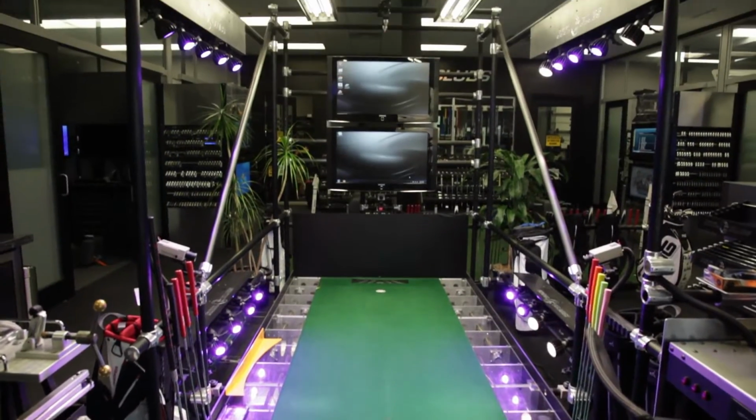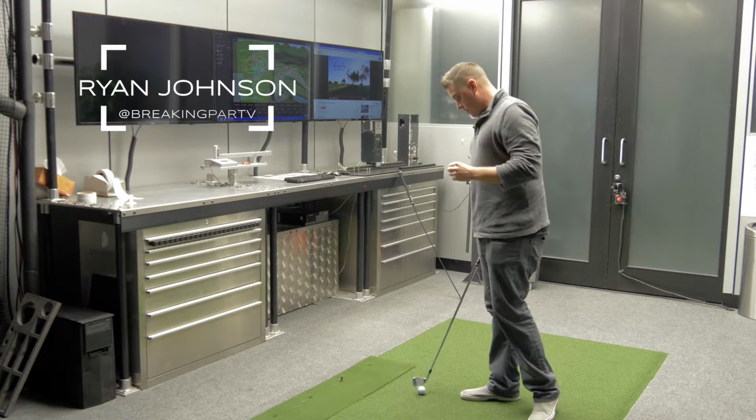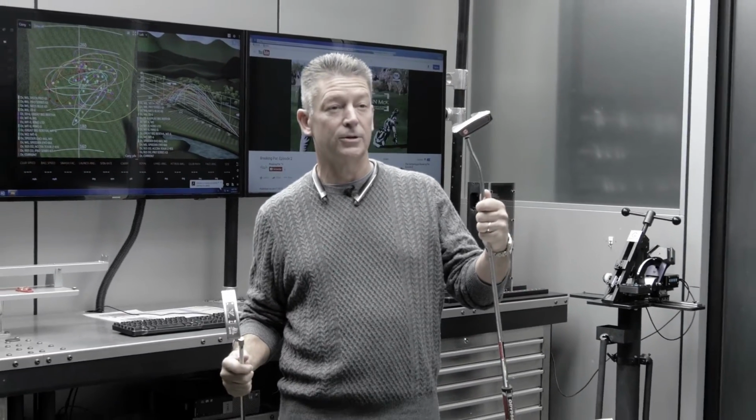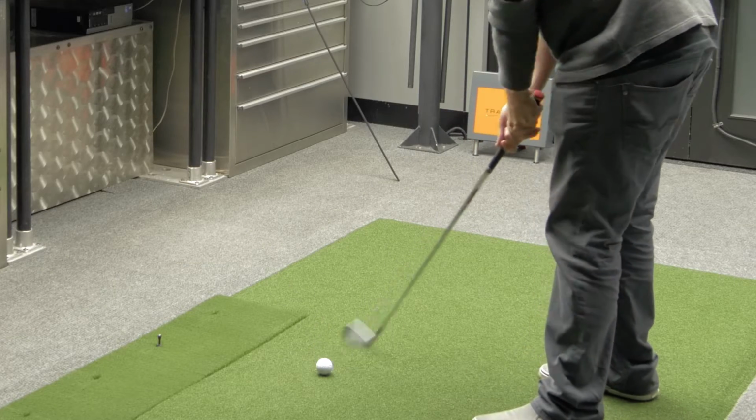Is there anything better than coming up to Cool Clubs? I mean, even if there's no reason to come up here, it's just a cool place to hang out. But in our case, we do have a reason to be here today. It's because Mark Timms is going to tell us about two of the hottest new putters about to hit the scene. Check it out.